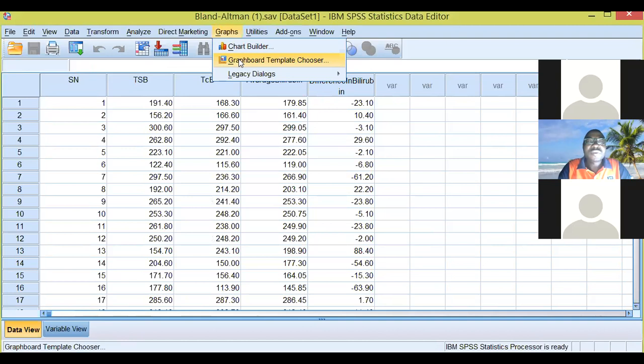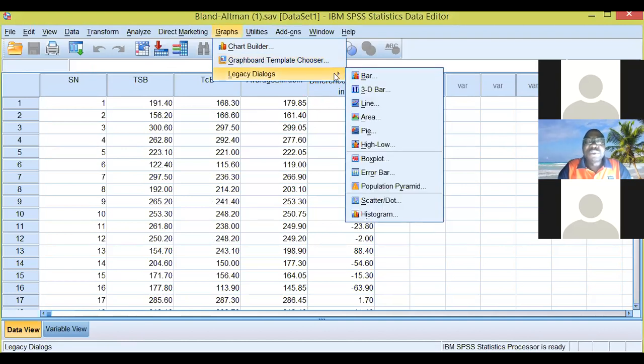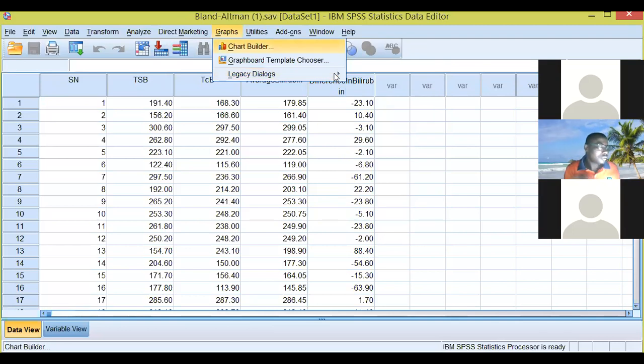So which one do I pick? Graph builder. You can use legacy dialog also. No problem, you can use it also. Click on graph builder, then scroll to scatter plot. Click on scatter plot. Go to scatter plot.